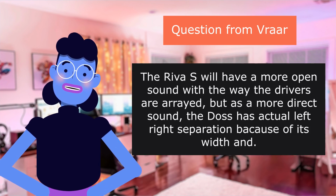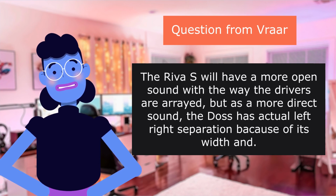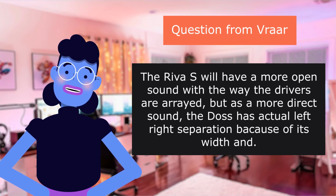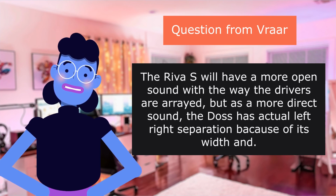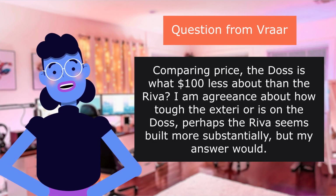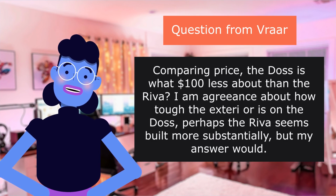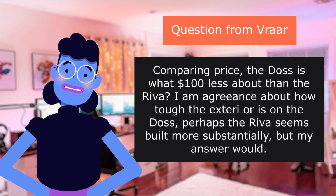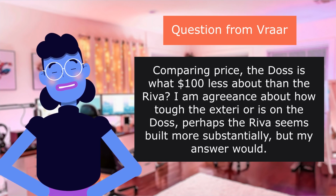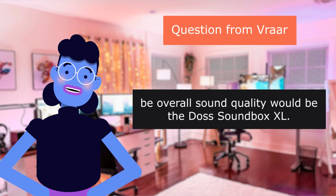The Riva S will have a more open sound with the way the drivers are arrayed, but as a more direct sound, the DOSS has actual left-right separation because of its width and placement of the tweeters. Comparing price, the DOSS is about 100 less than the Riva. I agree about how tough the exterior is on the DOSS. Perhaps the Riva seems built more substantially, but my answer for overall sound quality would be the DOSS SoundBox XL.